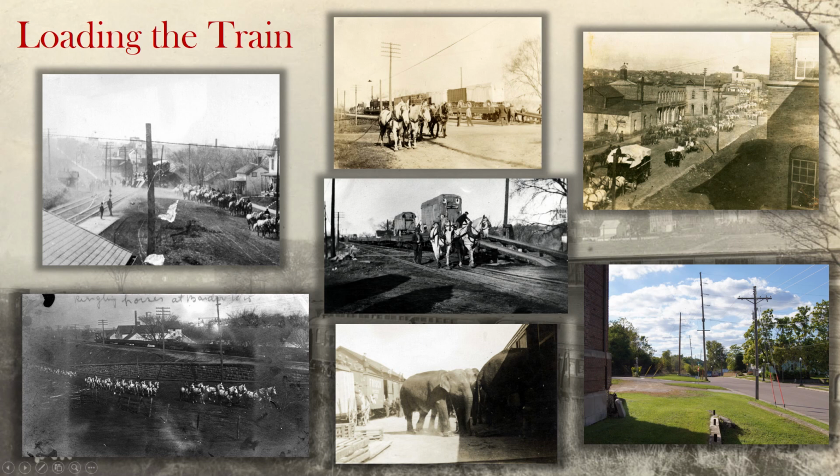And so the loading site, actually, this is where it looks like today. This is Vine Street. This is Lynn Street. The city hall is just behind those trees there. And that space between Vine Street and the railroad overpass bridge, that's where the Ringlings loaded their train for most of it. And I'll mention the other secondary site here in a second.